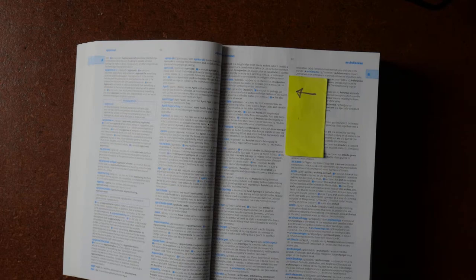Aquiline. If someone has an aquiline nose or profile, their nose is large, thin, and usually curved. He had a thin aquiline nose. Is it only nose? Yes, it seems like it's only nose. A person passing the shop on the street had a prominent aquiline nose.